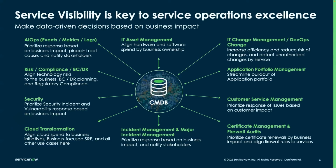So the CMDB is your organization's data foundation, and it is the data foundation for ServiceNow. It is the central system of record of configuration data for your infrastructure and applications across on-premise, cloud, as well as microservices. The most successful CMDBs are service-aware, which enables you to understand the impact of infrastructure and applications to the business. Now, service visibility is the key to service operations excellence, and it enables you to make data-driven decisions based on business impact across all the use cases you see here and more.